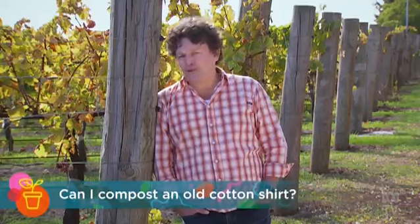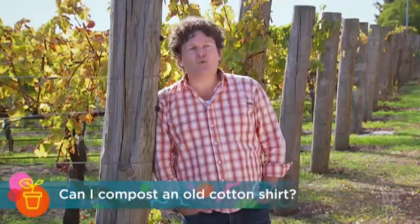It's encouraging my plants to have a strong, deep root system, and that way they'll be better able to withstand dry periods. A keen composter wants to know if they can compost an old cotton shirt. Well, yes, you can. I've done it. I've even composted old cotton undies. But what I found, not surprisingly, is the elastic didn't break down, so you have to throw that bit out. Any natural fibre will break down, and in a good composting environment, it can happen within a couple of months.